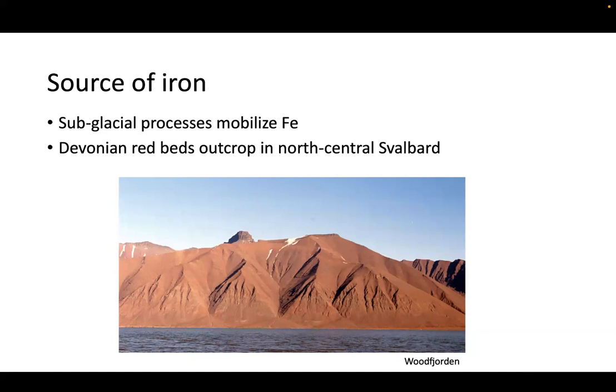I've been working off of north central Svalbard, which also has this added benefit that the entire northern part of the island is these Devonian red beds. These are basically sandstones that are held together by iron cements. So when that glacial process happens, which will always increase the amount of iron being delivered, here it's really, really efficient. So we get tons of iron that makes it from some of our land areas into the ocean and into the region.